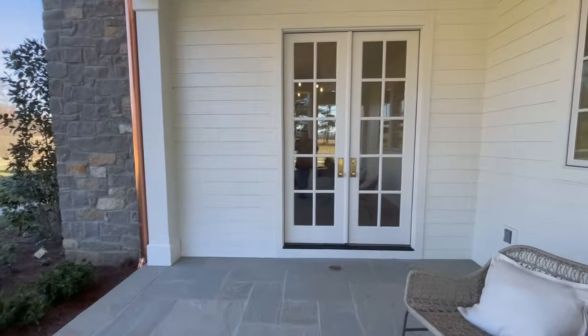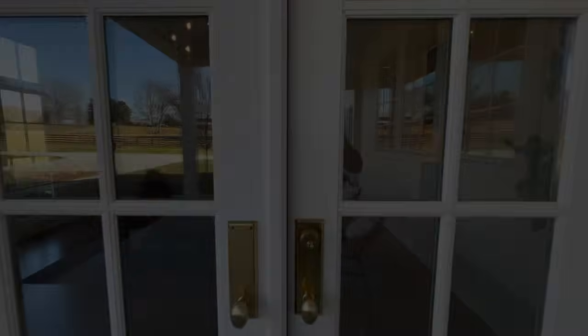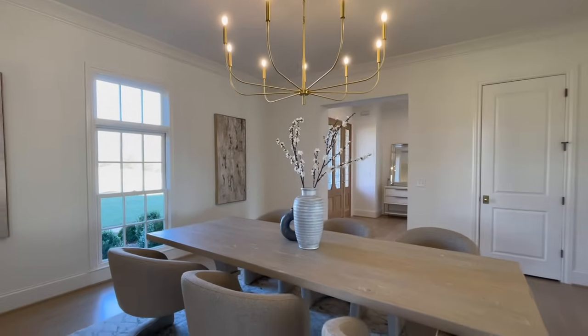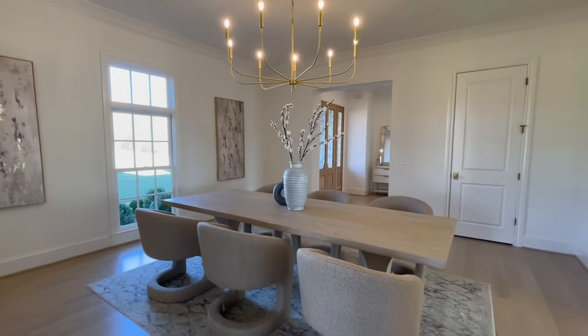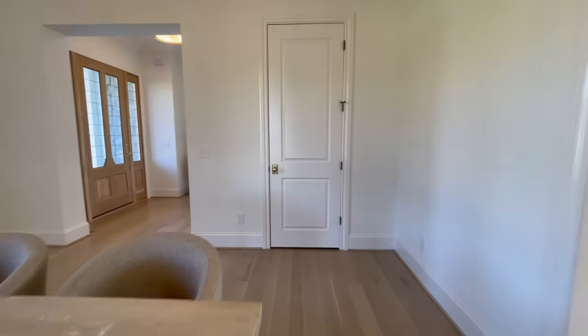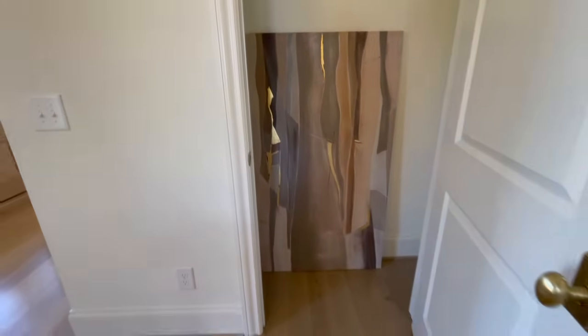And I will note that at the time of filming this home, they had some interested parties who were requesting that the carpet be removed from the bedrooms upstairs. And so you'll notice that when we walk one of the bedrooms upstairs, the carpet's actually been removed because the potential interested client is requesting hardwood floors. And so the team is replacing all the carpet with hardwood floors in those bedrooms.